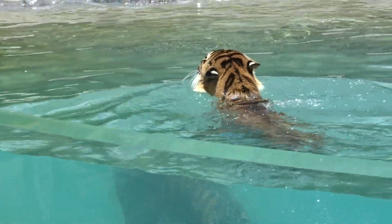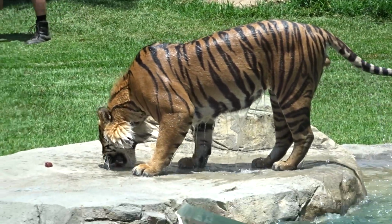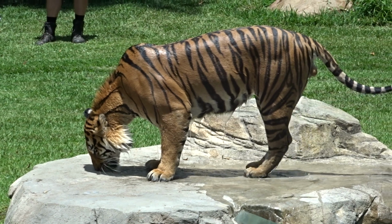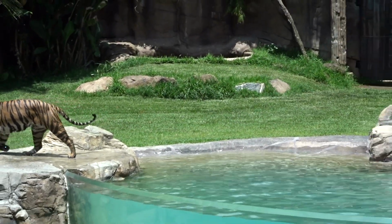But our tigers, they like to play in the water as well. And we're going to demonstrate this once Khan's hopping out here. So we're going to see how our tigers play in the water. They like to make a big splash. So the action is going to happen on the pool, so have your cameras ready on the pool. That's where the action is going to be. I'm going to get Khan to have a big run up.